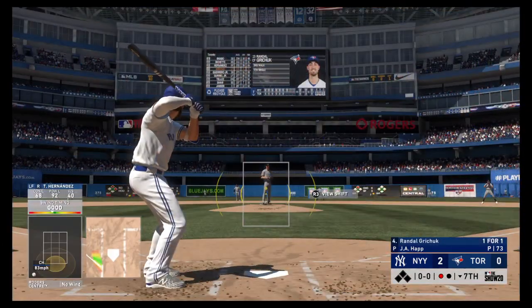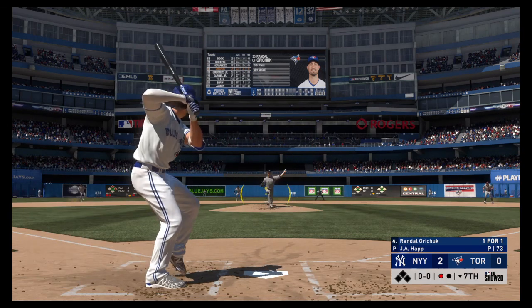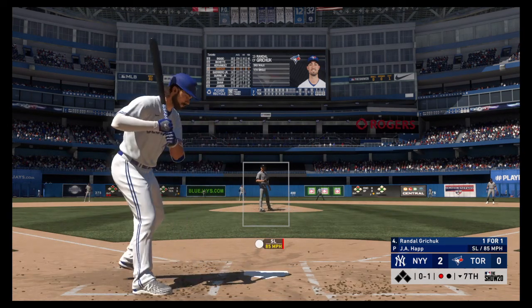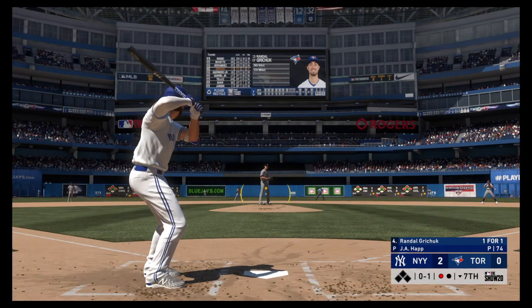Next will be the cleanup hitter, Randal Grichuk. Last time through was a base hit. Started to go down after it, and he couldn't hold back. It's strike 1. Bases are empty, 1 man out.